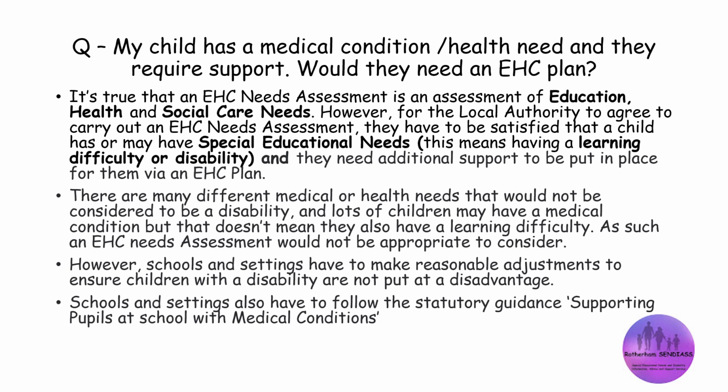There are many different medical or health needs that would not be considered to be a disability, and there's also lots of children who may have a medical condition, but that doesn't mean that they also have a learning difficulty. As such, an EHC Needs Assessment would not be appropriate to consider in these cases. However, schools and settings have to make reasonable adjustments to ensure children who do have a disability are not put at a disadvantage. And schools and settings also have to follow the statutory guidance that's called Supporting Pupils at School with Medical Conditions. So schools and settings can put support into children who have got either a medical condition and a health need if they don't have special educational needs.